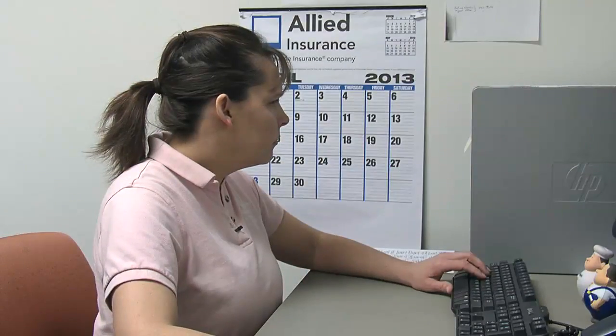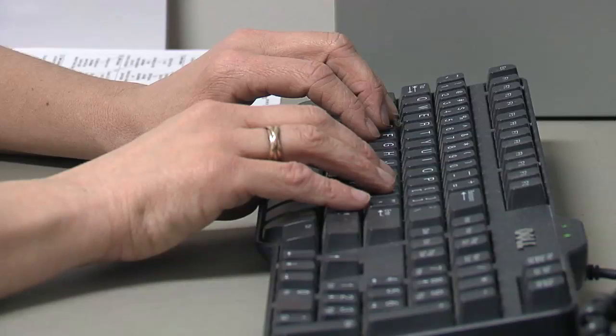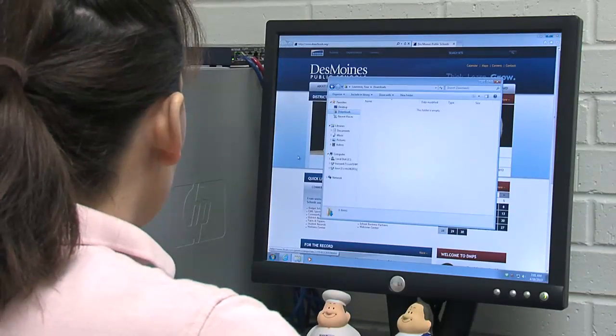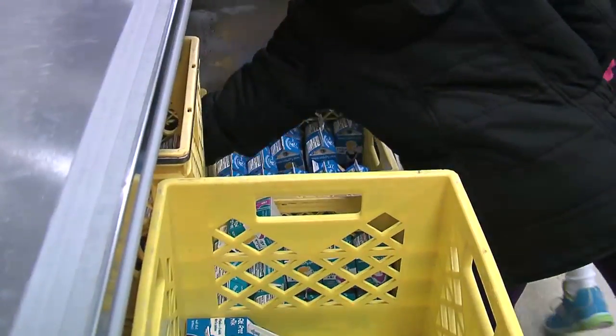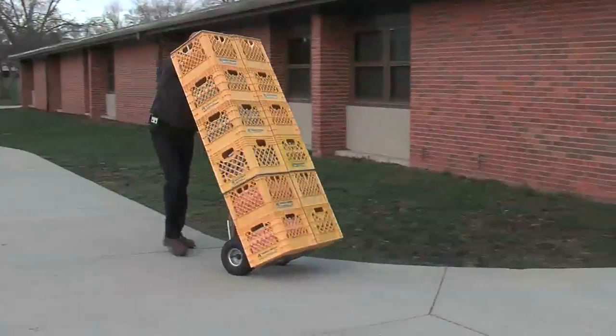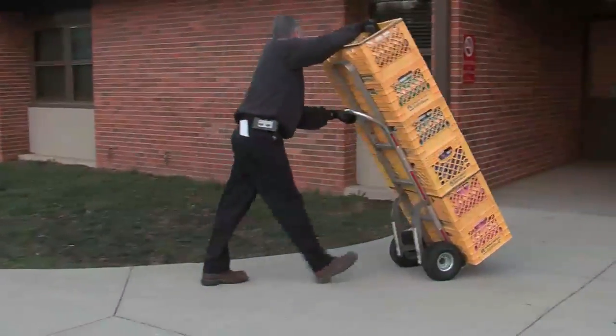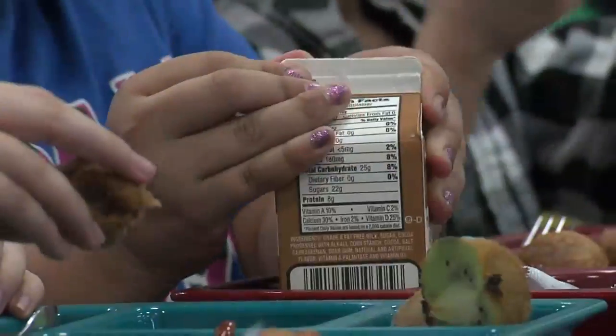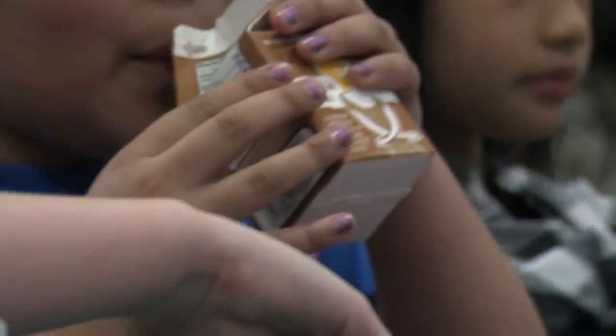Tina Lawrence, food service manager for Samuelson Elementary, orders milk for students on a regular basis. Tina, please explain how you determine the amount of milk to order each week. We calculate how many students will eat breakfast and lunch. We estimate the flavors that are offered, what the children will choose. Then we set a par level with the milk delivery guy, and we work with him weekly on keeping that par set so the students are able to receive all flavors of milk.